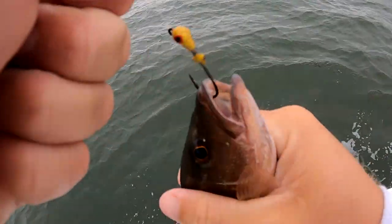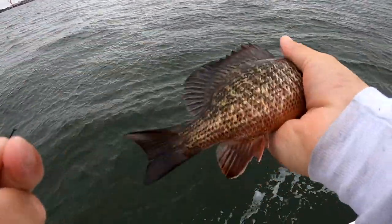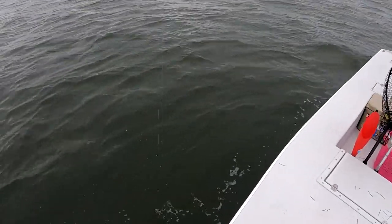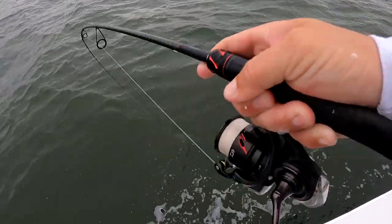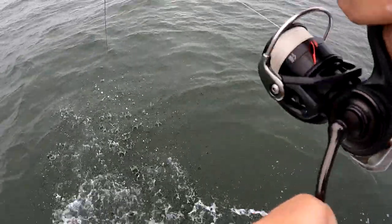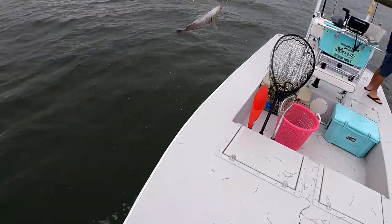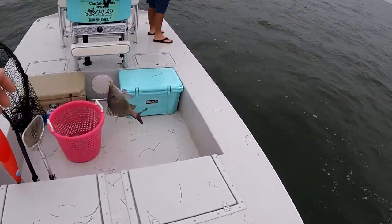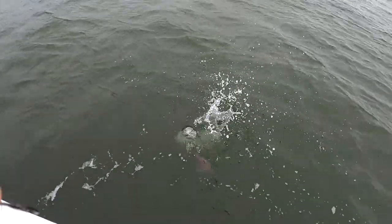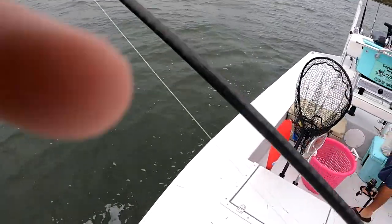This little guy whacked it, man. At least we're getting some species. Ooh, that feels better. Big grind. Holy cow. I think it was a big snapper. Broke me off, bro.